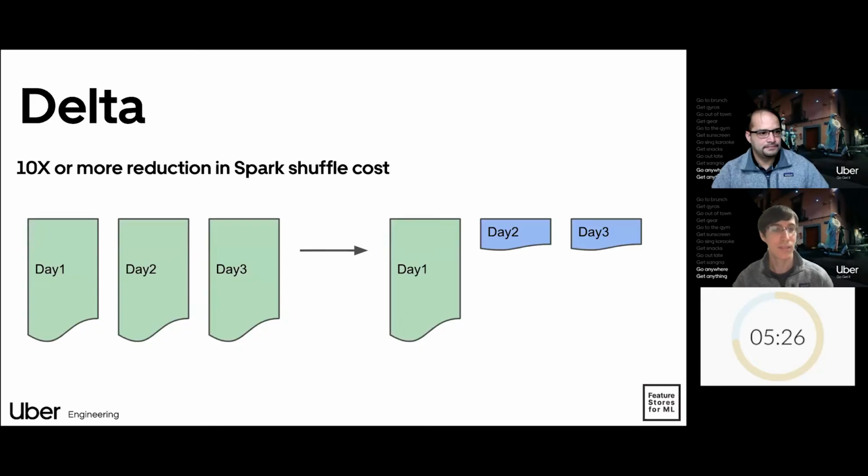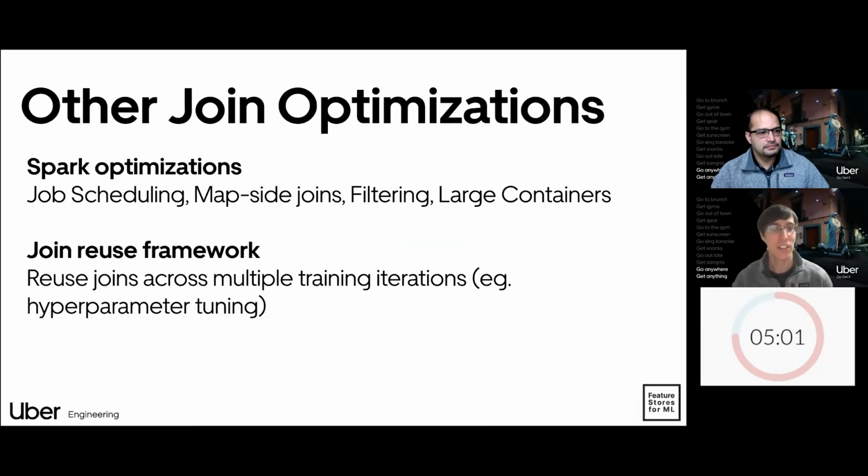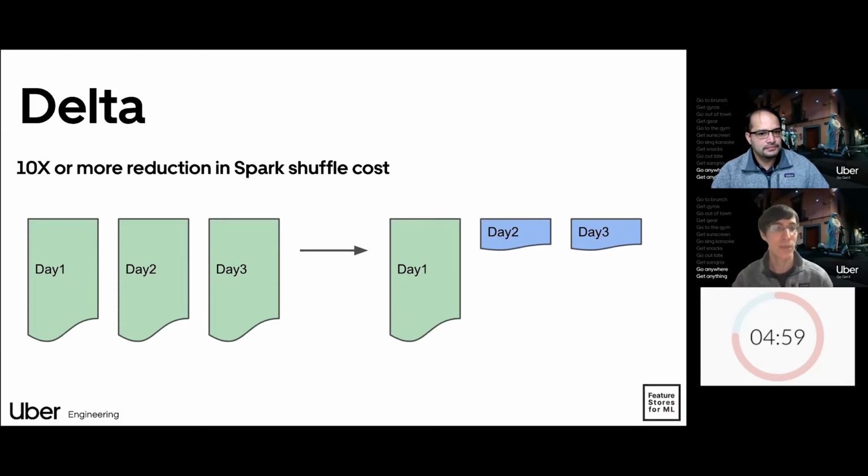Next slide. Here's another visualization that makes it easy to grasp how the data size changes before and after the Delta optimization. Before the change, we have a full snapshot each and every day, whereas with Delta tables, only the first day contains all relevant entities, while following days contain only updates, which are a fraction of the size. After these changes, we saw more than 10x reduction in Spark shuffle cost and join times. The larger the date range for this join during training, the larger the benefit we saw.